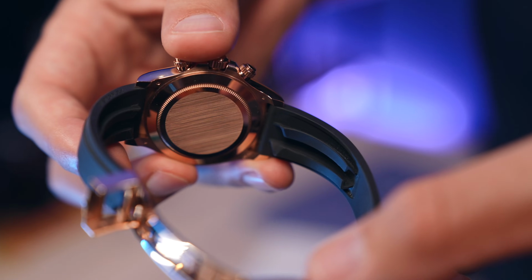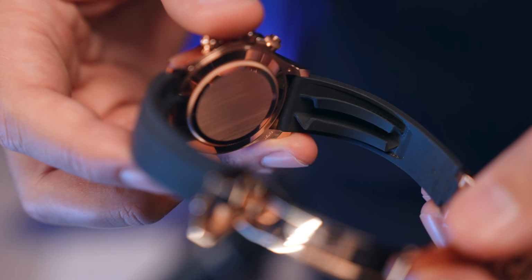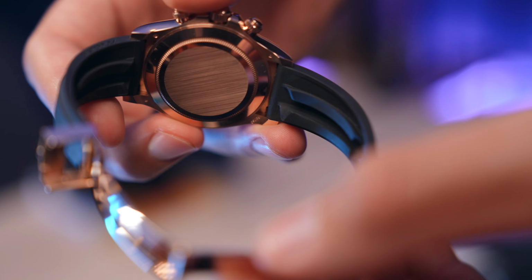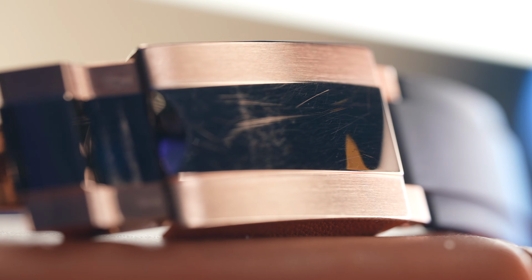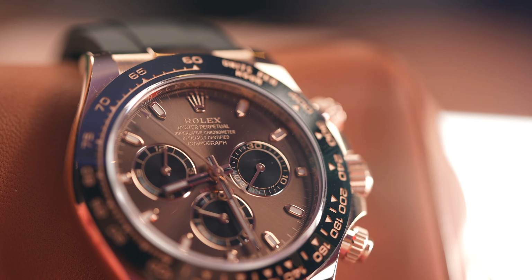Yes, and interesting, on the back of the watch, the actual back bit is sort of brushed rose gold, whereas the other parts are all polished, shiny rose gold. Well, actually, tell a lie. You have here on the clasp, the middle bit is polished and the side bits are brushed. And it's like that on every Daytona, but it's just nice seeing that here. So yeah, absolutely stunning watch, and I've enjoyed wearing it.